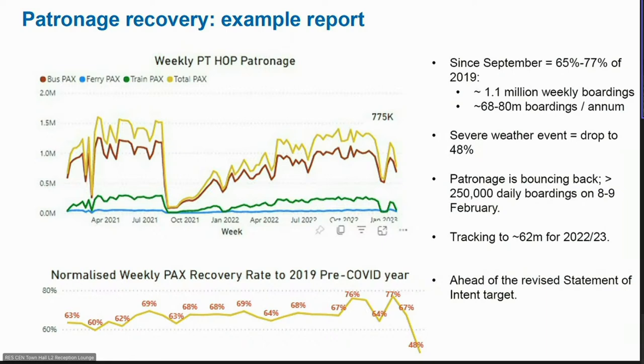And that's putting us likely to end the year at the moment on 62 million total boardings for the 12-month period, which is slightly ahead of our revised statement of intent target. So generally, we're tracking well with patronage recovery.